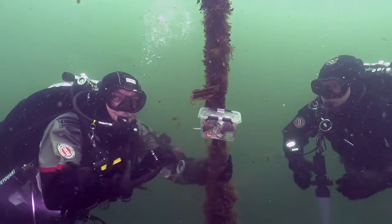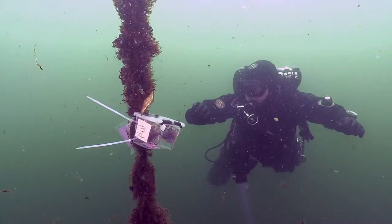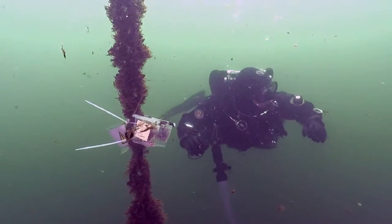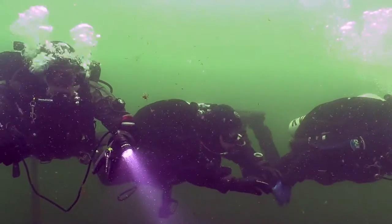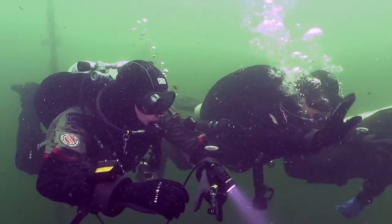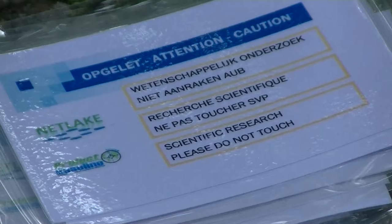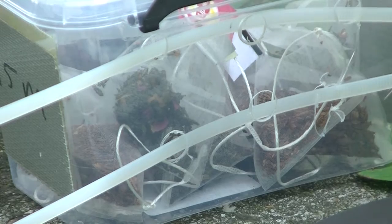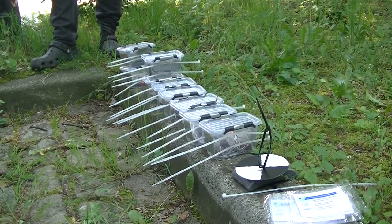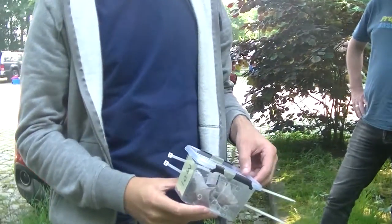After 90 days, the tea bags will be retrieved by the dive team, and we will let them all dry for 3 days. After 3 days, we weigh the amount of tea leaves that is still in the bags, and we send this data to Netlake. In that way, we know some information about the decomposition rates of the Put van Ekeren.